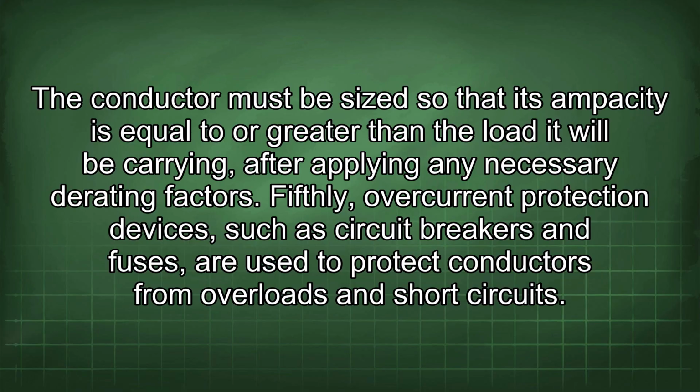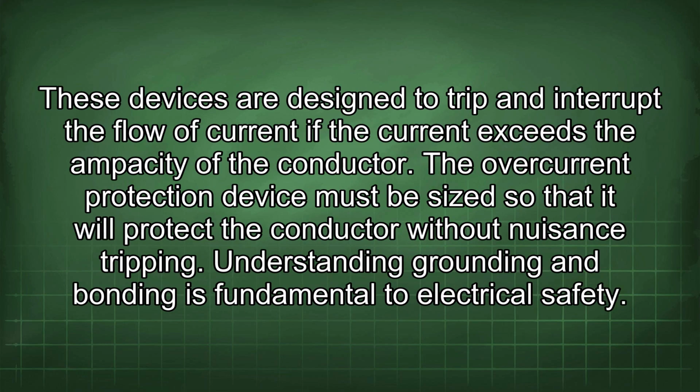Fifthly, overcurrent protection devices, such as circuit breakers and fuses, are used to protect conductors from overloads and short circuits. These devices are designed to trip and interrupt the flow of current if the current exceeds the ampacity of the conductor. The overcurrent protection device must be sized so that it will protect the conductor without nuisance tripping.